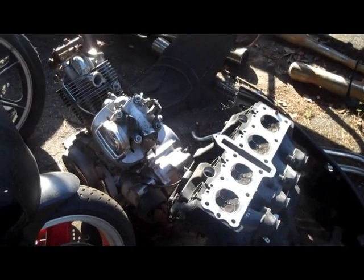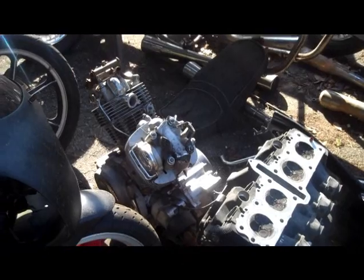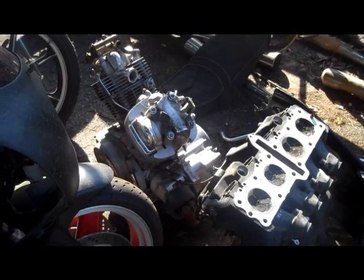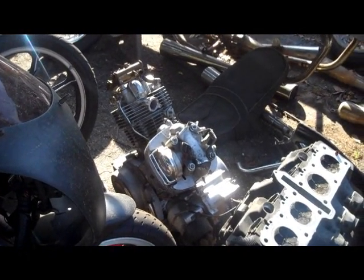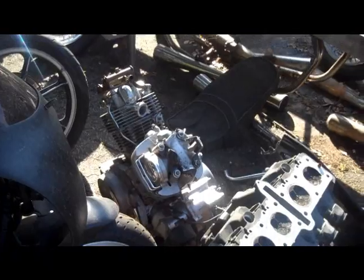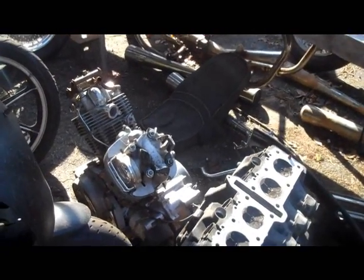For example, y'all may have heard of the starting motor problem on old Viragos. Well, if you can find some idler gears, which are good, they can go for a lot of money. This is all that's left of a Virago, which I parted out. The idler gears have been taken out of it, and I sold the idler gears for more than I paid for the entire bike. So, do a little bit of research and find out what these parts are going for.